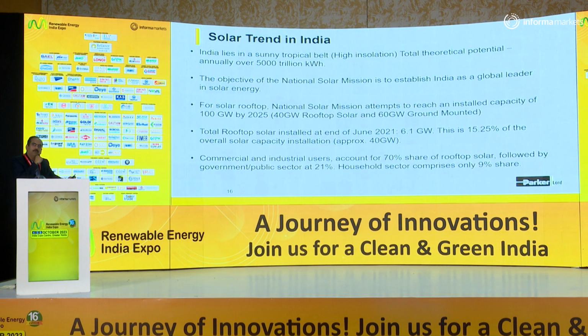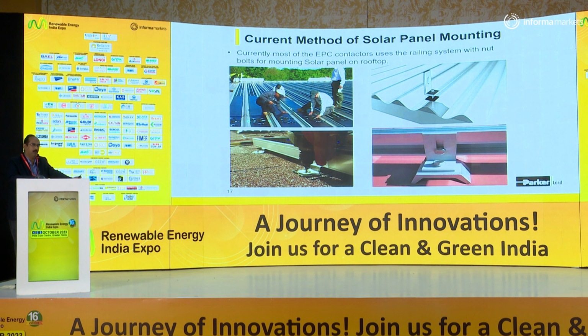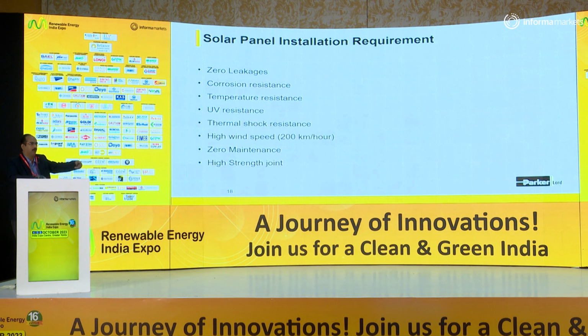All of us know that India falls in a very sunny tropical region where there is a lot of potential to utilize solar energy and convert it into electrical energy. These are the conventional methods, where traditionally we use screwing, riveting, pop rivets, rubber gaskets and sealants to mount the panels on the mounting structures. These are the requirements any EPC contractor will have: zero leakage, corrosion resistance, temperature resistance, UV resistance since it is always in sunny weather, high wind speed sustainability like 200 kilometers per hour, zero maintenance, and high strength.